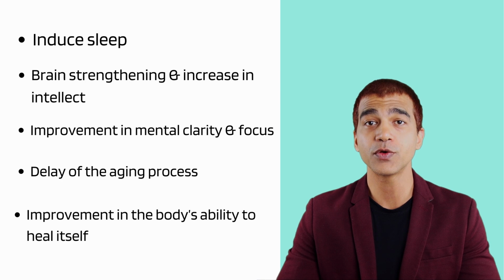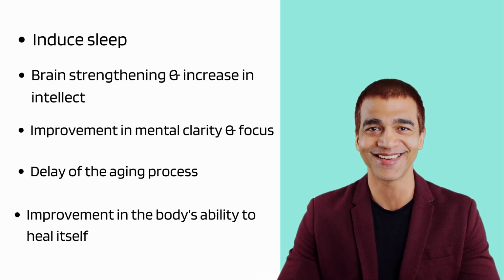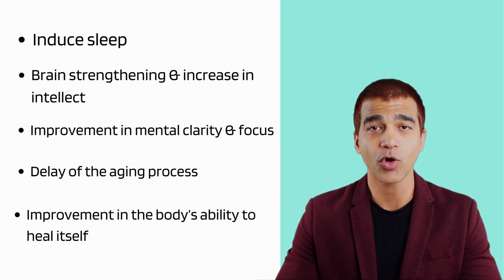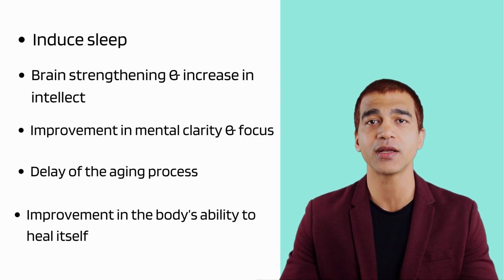Number one, it induces sleep, brain strengthening, and increase in intellect, delay of the aging process. I mean, we all want this to happen in our life, anti-aging. Improvement in mental clarity and focus. And most important, improvement in our body's own ability to heal itself.